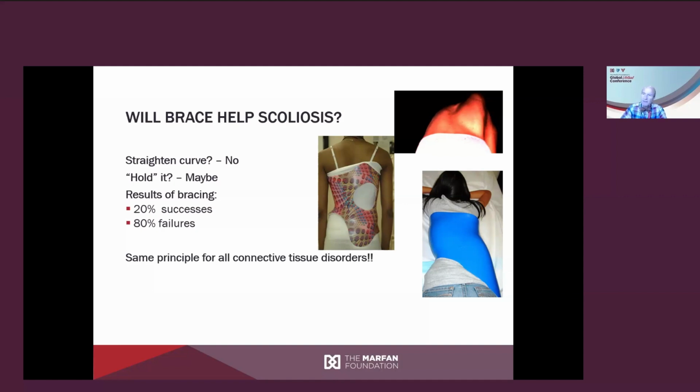Part of the reason the bracing doesn't work is the shape of the body and the shape of the ribs being so sharp and pushing hard on the brace, and being intolerant of pressure. Also, in the front of the spine, you can have pectus excavatum or carinatum, which can cause pressure on the brace too and be very uncomfortable.